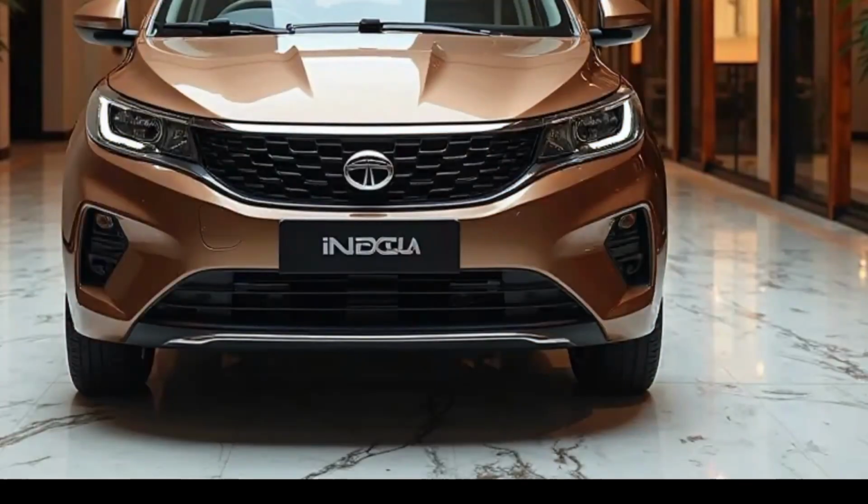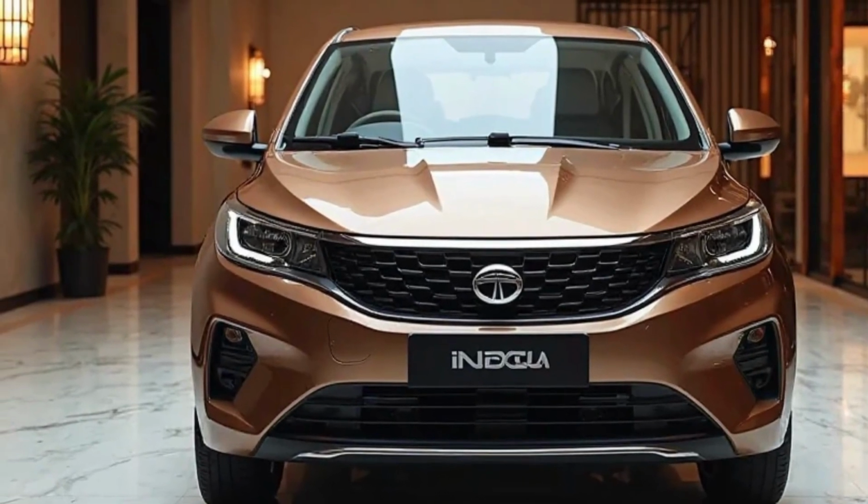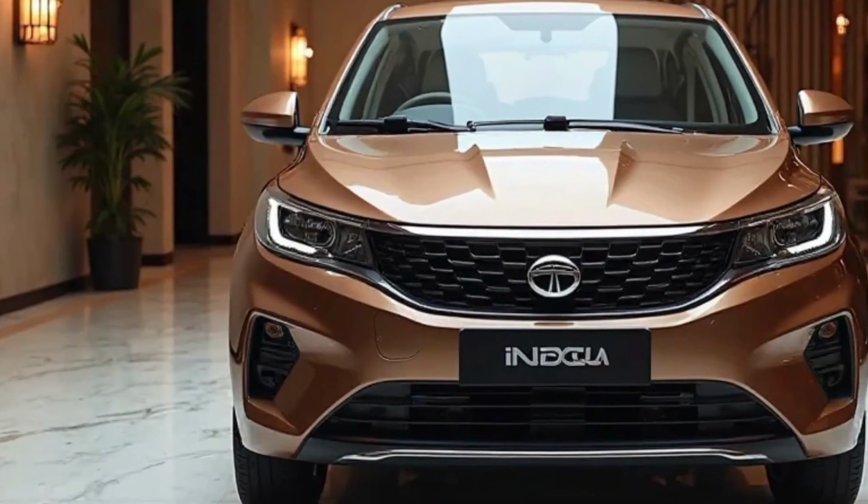The 2025 Indigo comes with two engine options, a 1.2-liter turbo petrol and a 1.5-liter diesel, both BS6 Phase 2 compliant.